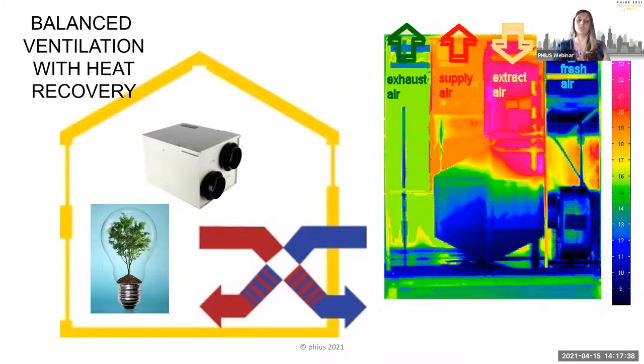Again, we seal up the envelope, and then we intentionally place openings to bring in fresh air to living spaces and exhaust stale air from kitchens and bathrooms. And this provides superior indoor air quality. And the kind of graphic you see on the right here is showing how the heat recovery works.